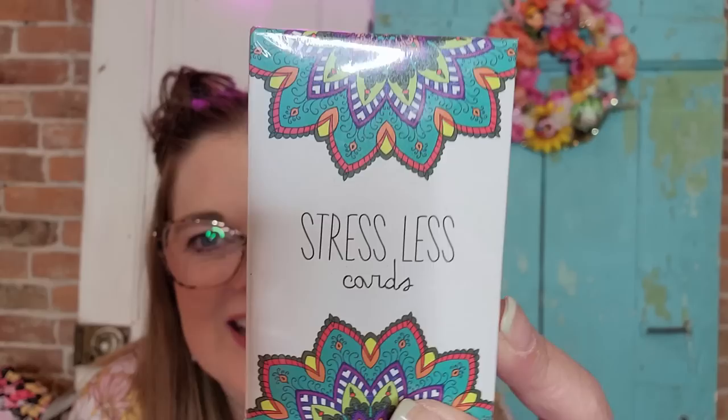Here is another thing that I'm using as package toppers: stress less cards. Let me get these open so we can take a little peek at them. Again, it's just something that you add to the topper of your package. Sometimes if you're giving some people an encouragement card, maybe that's just what they needed to read that day. That's just kind of what I always think, that maybe through some sort of serendipitous way, the item that I'm sending in the package is a little something that that person needed to see.